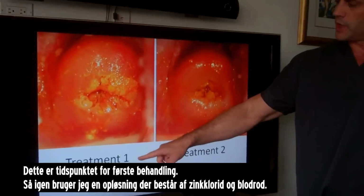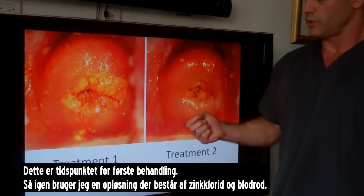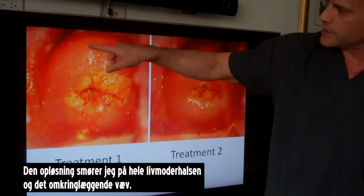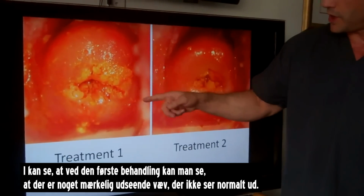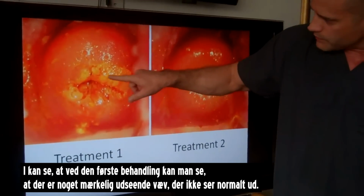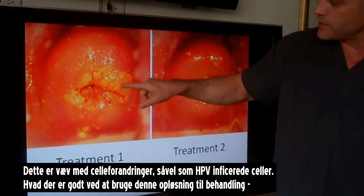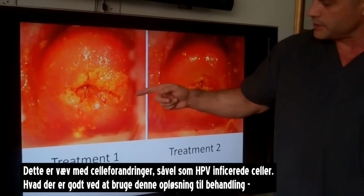This is at the time of treatment 1. So again, I use a solution comprised of zinc chloride and bloodroot. That solution I put all over the entire cervix and the adjacent tissue. Now you can see at this first treatment that there's some funky looking tissue here that doesn't look normal. Well, this is dysplastic tissue as well as HPV infected cells.